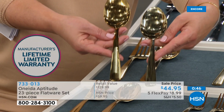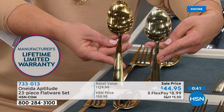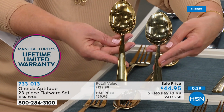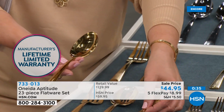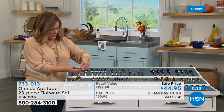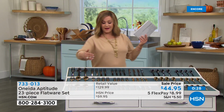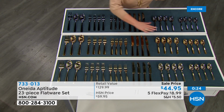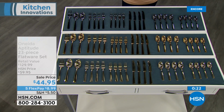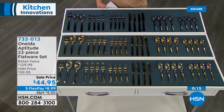But remember, really durable, lifetime limited warranty for a reason, lifetime, okay? Stainless steel, use these every day. Don't put them away for a special occasion. I'm gonna come to your house and make you use it. Choose the glossy black, the glossy yellow gold, or the glossy champagne, whatever you choose today. Try to price compare, because you'd be paying $129.99. Today we're over 65% off for something that makes a difference.